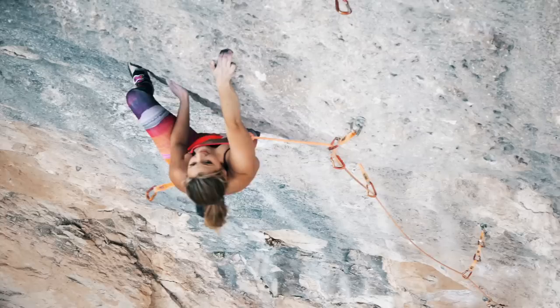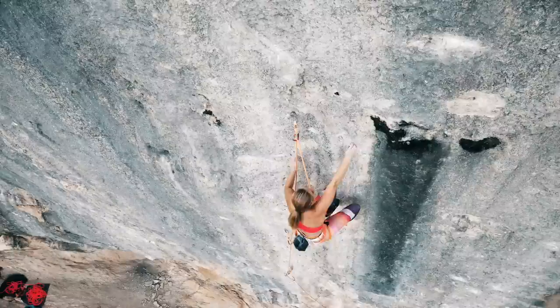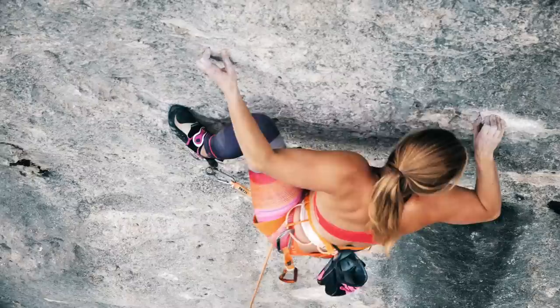Then the climb kind of continues for the next about 20 meters more to the top through a series of delicate movements that are really exposed. And if you look around you at your surroundings, it's super inspiring to just be up there and climbing.